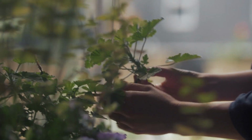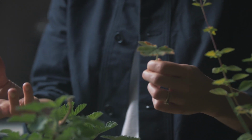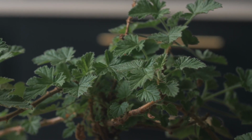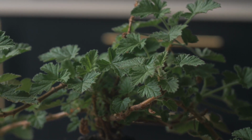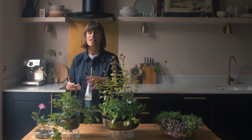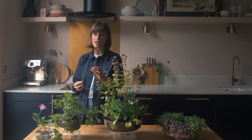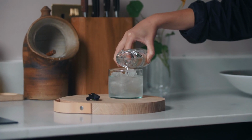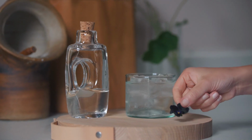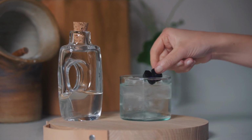I often use the ones that look a little worse for wear because pelargoniums do shed their leaves quite often in order to grow. But you can use the fresh, crisp, beautiful leaves too. Add those to some water and some sugar. Let it steep for about 10 minutes. And then before you'll know it, you'll have this incredible, very flavourful cordial that you can add to your soft drinks or your cocktails. It's such a unique taste of summer, even in the depths of winter.